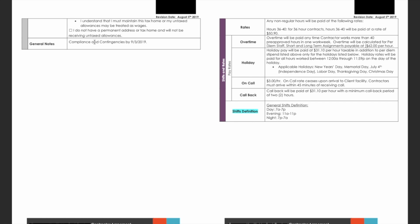Next, it tells me that I need to have my compliance done by 9/3, which would be about a week before my start date. This is important if you are doing things quickly. So obviously here I signed on August 5th. I didn't start till 9/3, so I had plenty of time. I had a good month to get my compliance done. But if you have a start date that's super soon, make sure you pay attention to this, because if you don't get your compliance finished by this date that's listed in your contract, then they could possibly cancel your contract.